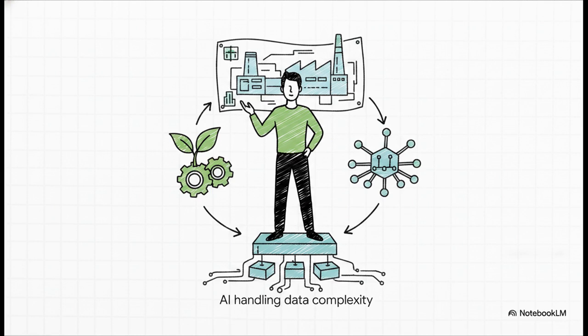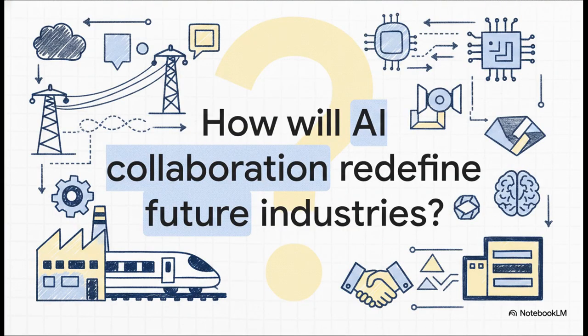See, industrial AI isn't about replacing human workers, it's about elevating them. It frees up humans to make the strategic decisions while the AI handles the overwhelming complexity of all that data. Which brings us to a really compelling final thought.